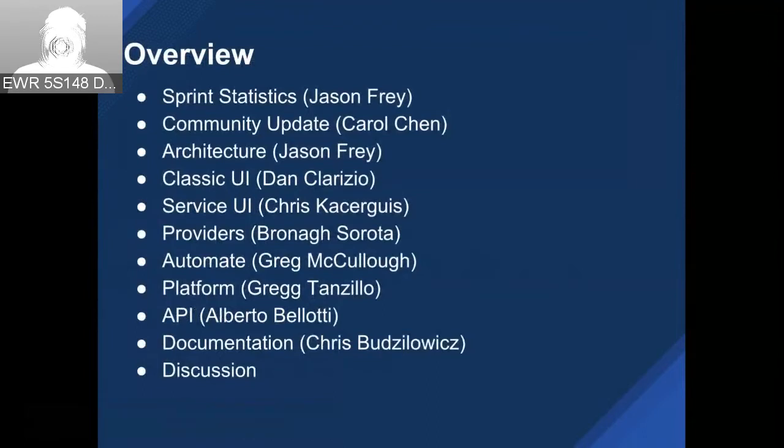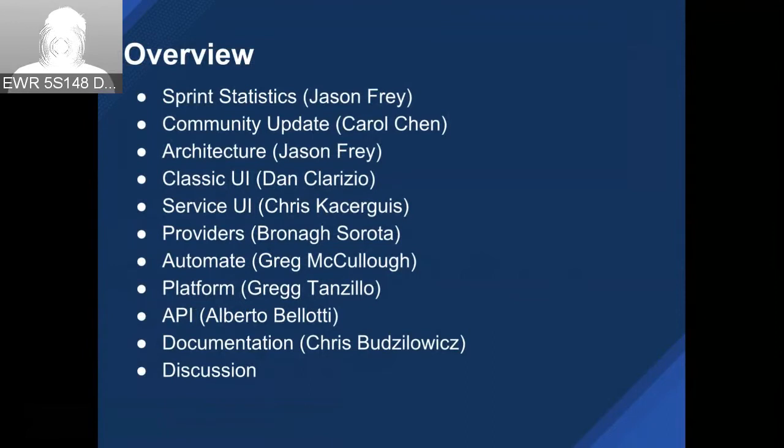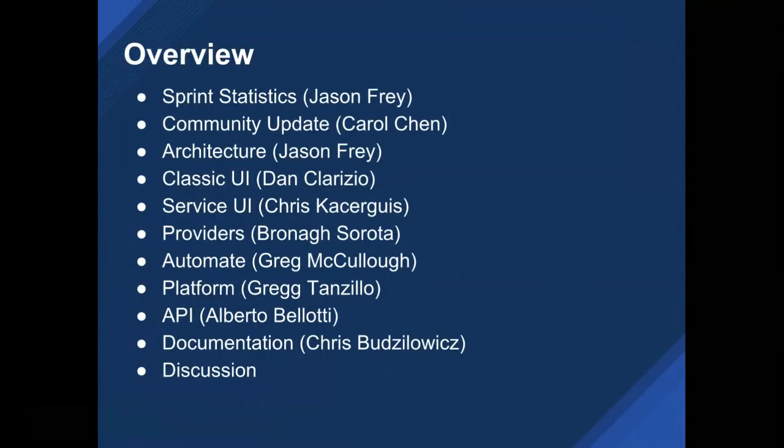So I'll start out with the Sprint statistics. Carol will give us a community update. I'll jump over to architecture. Then we'll have Dan on the classic UI, Chris on the service UI. Bronagh will tell us about the providers. Gregg M, a bit on Automate. Gregg T on the platform. Alberto on API, and Chris on documentation. Let's go.